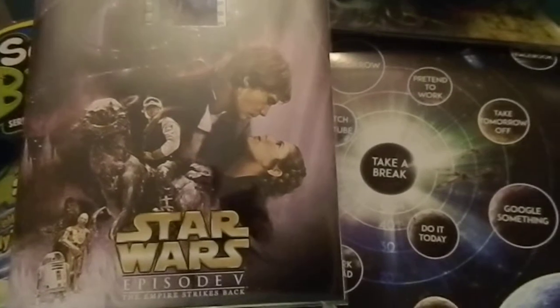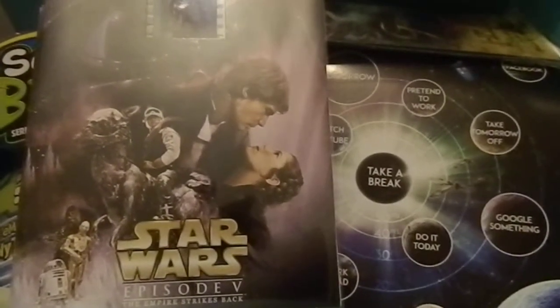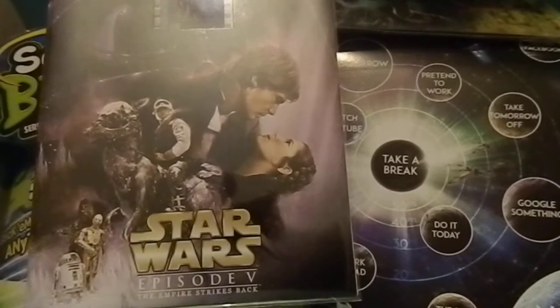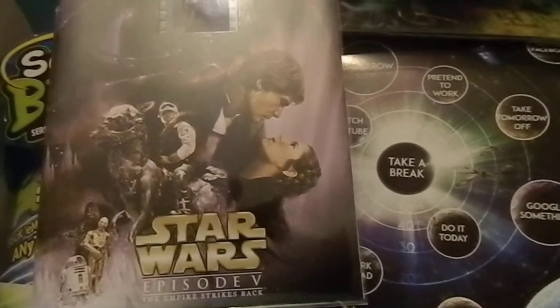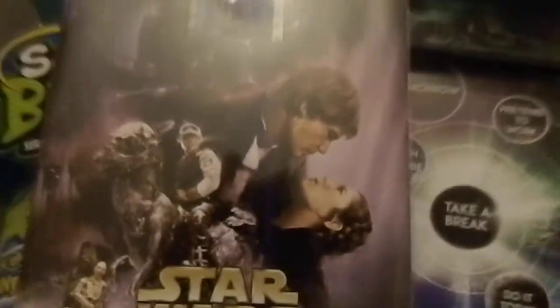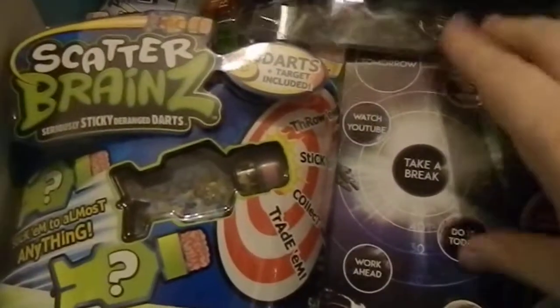The next item is this little film still. And it is the Star Wars Episode 5. So it's one of the newer Star Wars. No, it's one of the old ones. So interesting, a little film cell. I'm not amazed by this box, it doesn't appeal particularly.